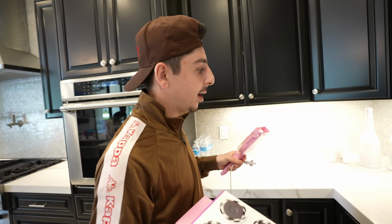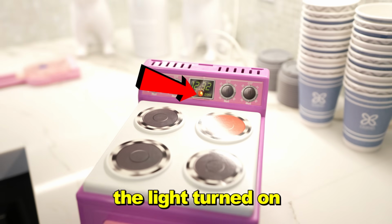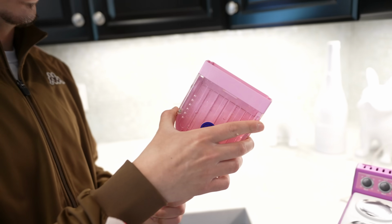So sadly, it didn't come with any of the baking ingredients. I mean, it would make sense why, because this is from 2006 and it was used, but we're just gonna see if it actually still turns on. Oh, there it is. The light turned on. I think this is what kids would get their fingers stuck in. I would be the type to injure myself right now, bro.